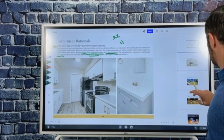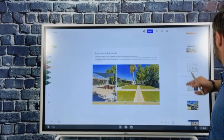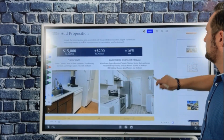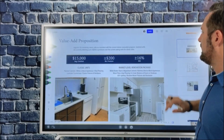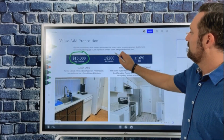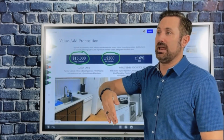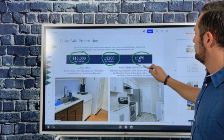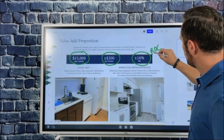Then they just give you some photos of the property, kind of showing you some fluff. This is kind of cool, they show you the before and afters. So they're giving you a value-add proposition. They're saying, hey, if you reno, average cost about 15 grand, that's probably not too far off. Your premium is projected around a $200 bump. So if it's $1,200 now, $1,400 after, okay? And this should be what they call ROC, they say ROI, return on cost.